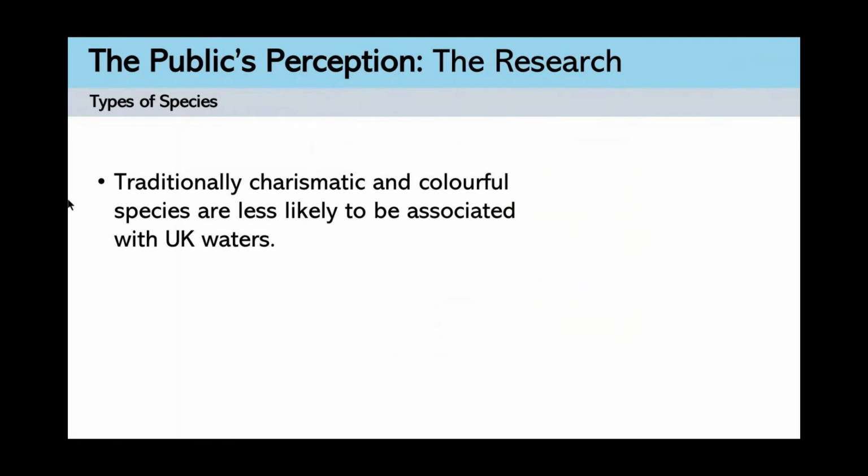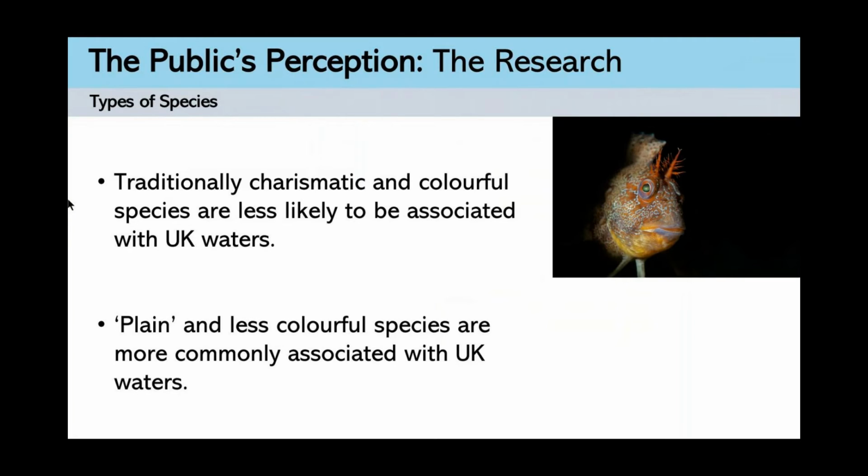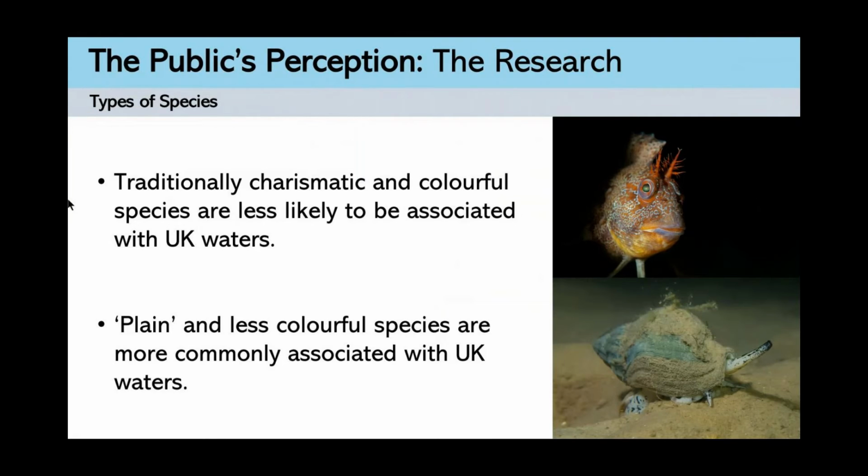And again, traditionally charismatic and colourful species are less likely to be associated with UK waters, and this is something that's been mentioned in various public perception literature from Natural England and other institutions in the UK. So unfortunately, it is more of a widespread issue than just my London Aquarium anecdote. And that doesn't have to be charismatic as in megafauna and sharks, even small humble species like a tompot blenny, which is an intertidal staple, is often identified as being non-native just because it's pretty. Whereas plain and less colourful species are more commonly associated with UK waters, so your general molluscs and a lot of commercial gadoids and things like that.